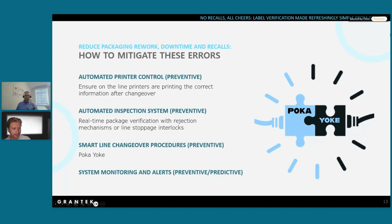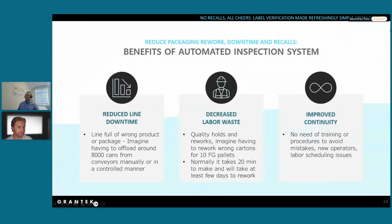Key thing to remember. Moving on to the benefits of having an automated inspection system. The first one, obviously, is reduced line downtime.